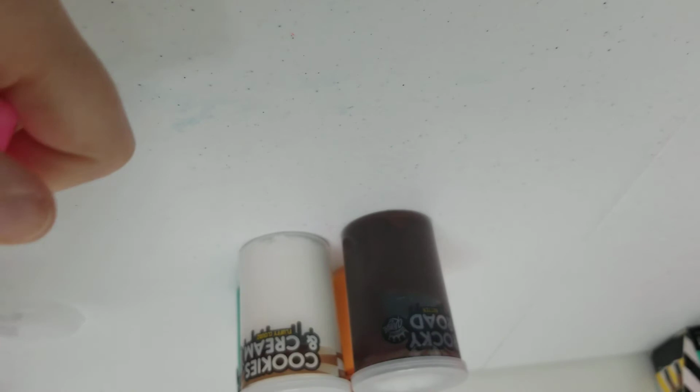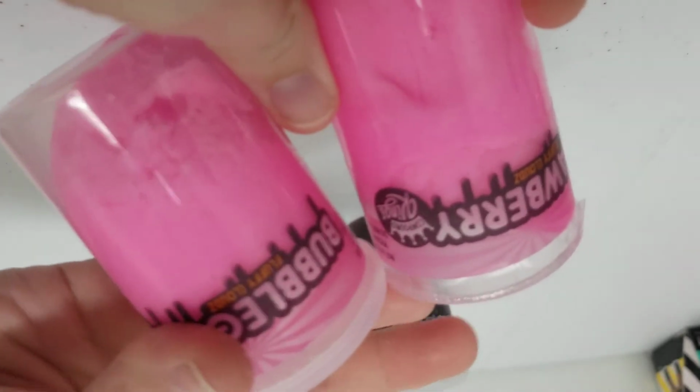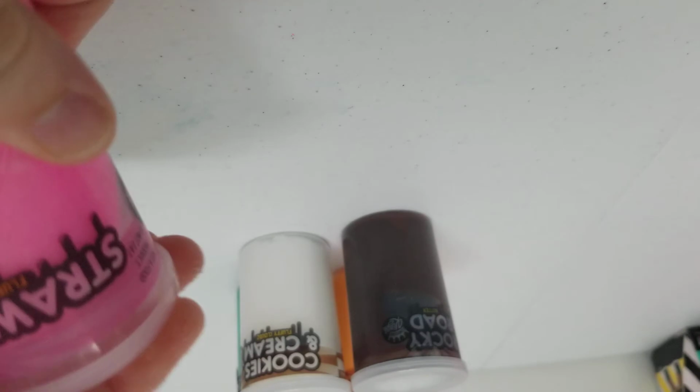Okay, this is the strawberry. This smells just like the bubble gum, guys. Exactly like it. And it's exactly the same slime. It has a little bit more of a strawberry smell, but almost exactly the same.